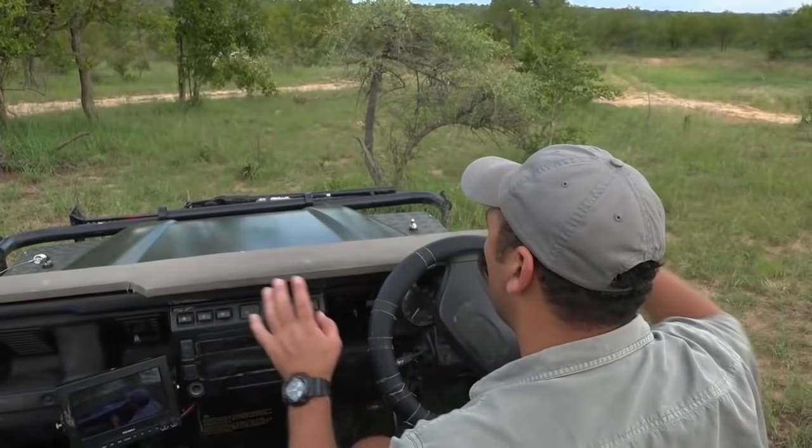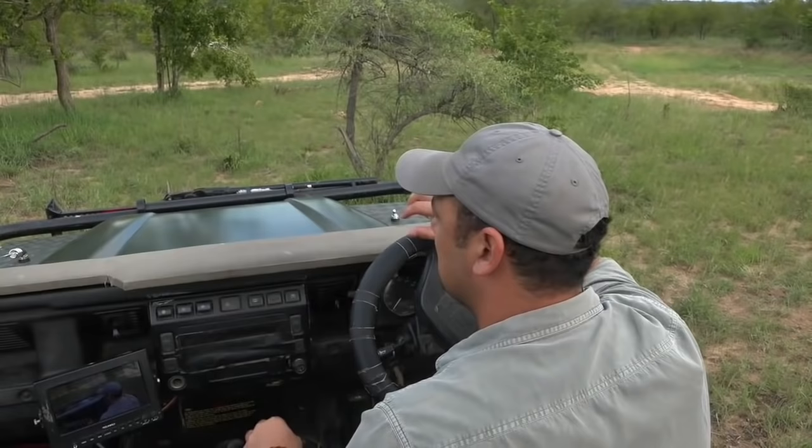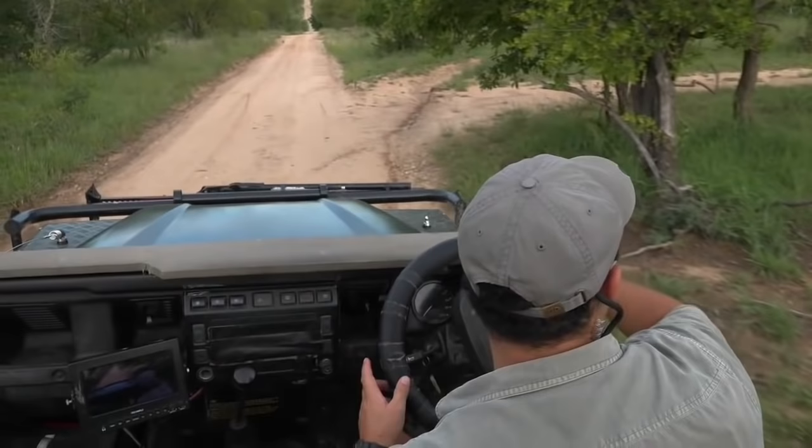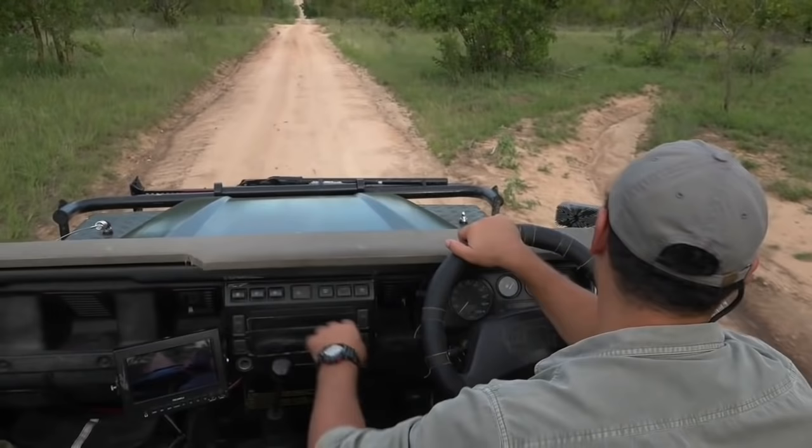Also stopped, somebody said they thought they heard lions. Now I'm heading into an area where Ali is also moving towards. So we're going to try and give each other a hand and see if we can find any fresh tracks of the Nkuhuma Pride.